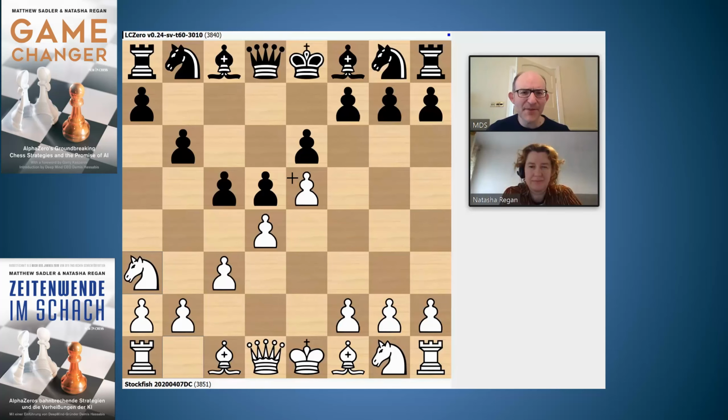Which has become one of its mannerisms, I think, in these types of structures. It likes playing the knight to a3. This move has also got a subtle point, actually, because black's next move, and the very typical move in these systems, is to play queen d7. And the idea of that move is to swap off the bishops. So black wants to swap off the light square bishops on a6. And the knight on a3 supports white's bishop coming to b5.